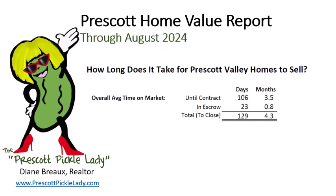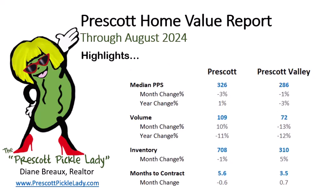Homes take about 3.5 months to get to contract in Prescott Valley, and their escrows are running a little over 3 weeks. So the total from the time that you sign the contract until you close is 4.3 months, just shy of 4.5 months. And now we get to the highlights.